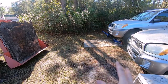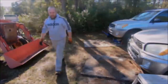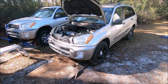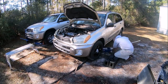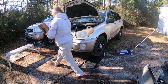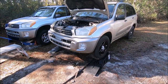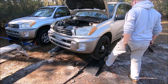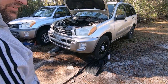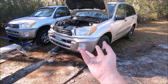Well, let's just install a little bit of shop floor here. All right, well, that board is just rotten and awful, but still better than rolling across the sand here. So next step is we got to get this thing up in the air so I have some room to work under there. All right, she's up in the air. That one looks a little crooked, but it's just safety. She's not going anywhere. Okay, now we can crawl under and start taking out some of those bolts.